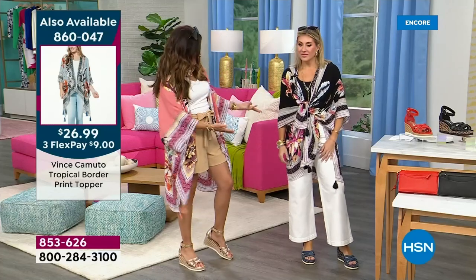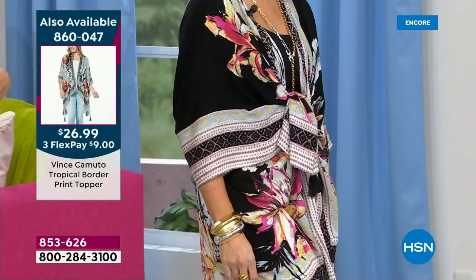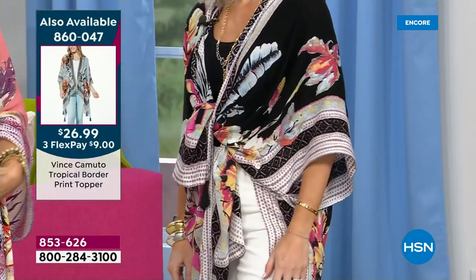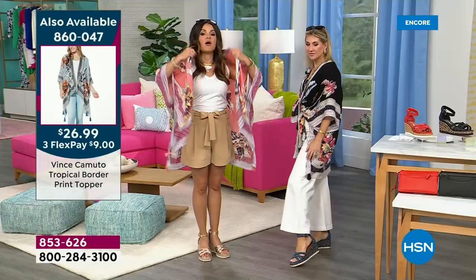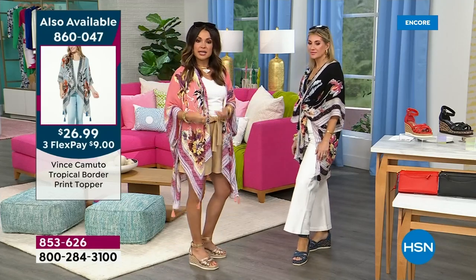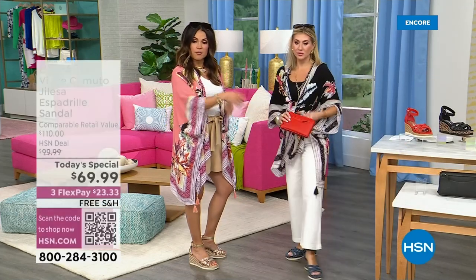But this is how you do head to toe chic. It's all about the accessories. I keep saying we both have on basic outfits. I have a white tank, you're wearing a black tank. I'm wearing shorts, you just got white denim, but you throw on the topper, the great shoe, the sunglasses, the crossbody clutch bag that we have coming up. Watch this. And now, boom.